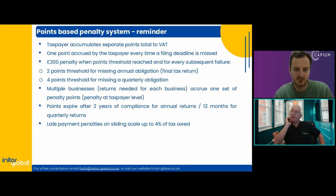And the thresholds, frankly, are pretty low. So if you miss a final tax return, you'll immediately have 2 points against your threshold, and 4 points threshold for missing a quarterly obligation. So if you don't file anything all year, you're very quickly going to accumulate the points towards the threshold for a penalty payment.